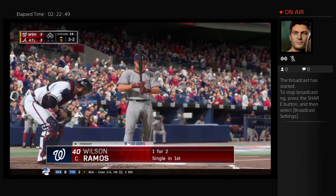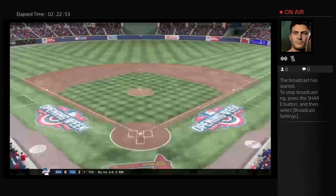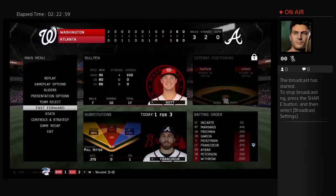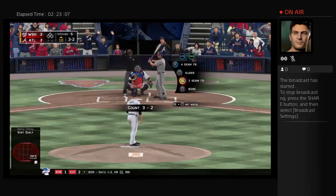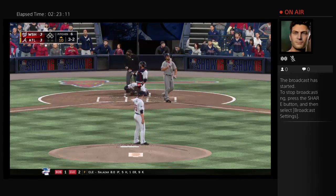And we'll move forward now to the top of inning number 9. Wilson Ramos strides in, grounded out. We'll move ahead in this one and pick up the action in the bottom of inning number 9. Top of inning number 10. Anthony Rendon stands into the box. He's 0 for 2 so far in this one.